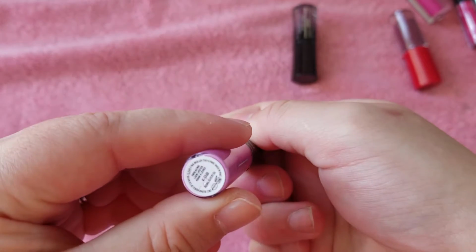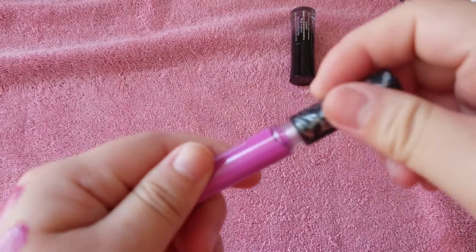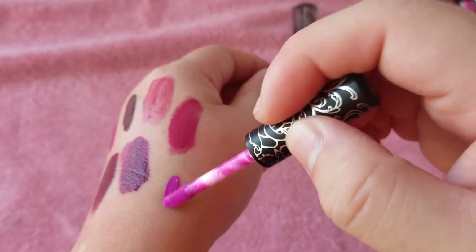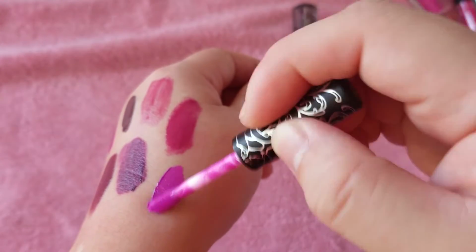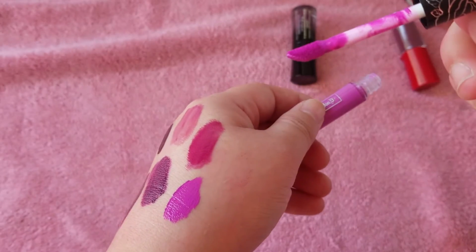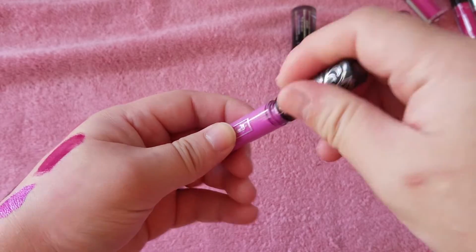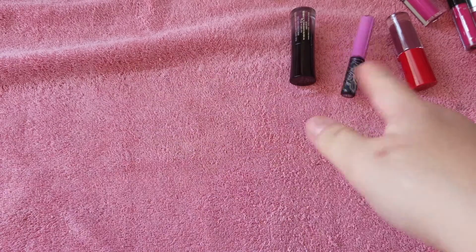Here's another Kat Von D in K-Dub. This is a shade I just wouldn't really wear. I think I got it as a freebie from a Sephora play or one of the Sephora favorites. That is a very vibrant lilac pink color. So yeah, that I think I would have to let go.